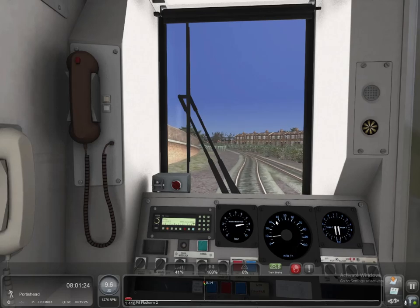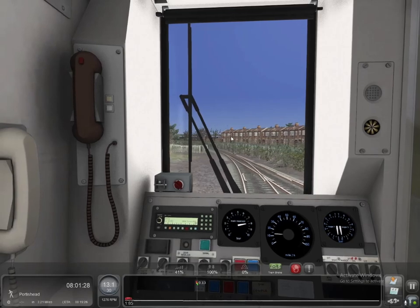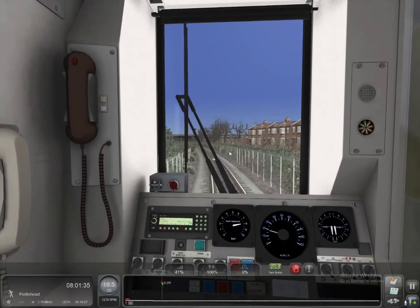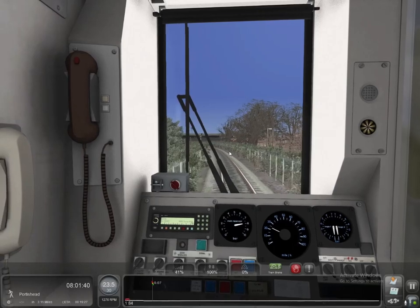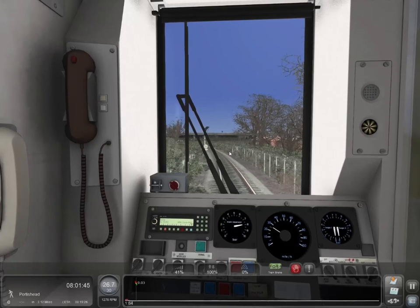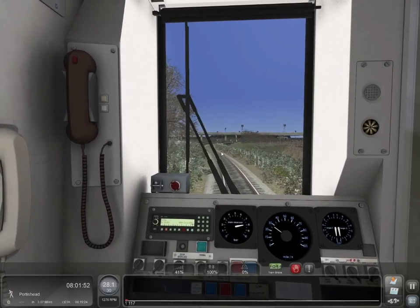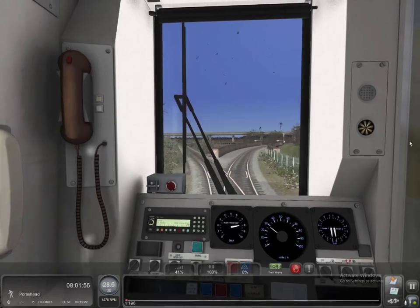What gets me is, though, Northern are allowed to run the 153s, even though they don't comply with the disability regulations, as long as they're connected to another Sprinter train, which is PRM compliant. Northern could have kept the Pacers, couldn't they? As long as they were connected to another Sprinter unit, they could have kept using them. I don't know why they needed to get rid of them.